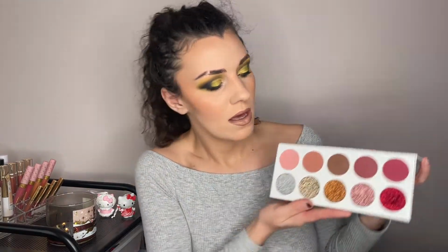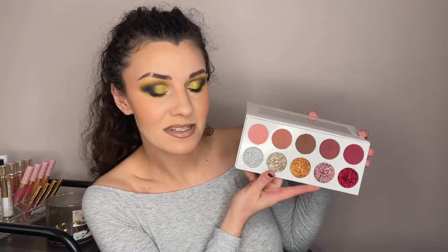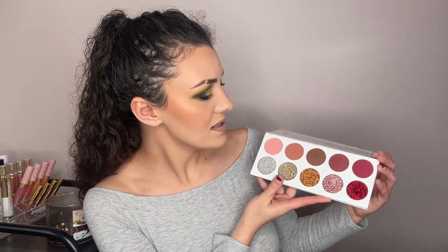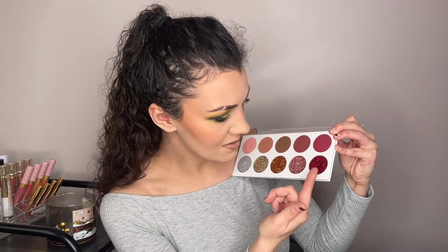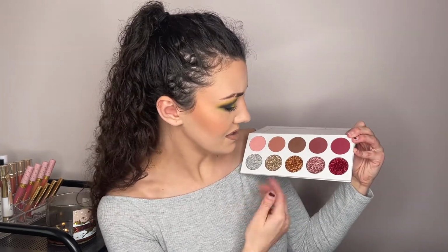So this is a palette I bought from them, and this is what it looks like. Honestly, I'm going to end up using a lot of these for blush and then hopefully get some use out of the glitters. I've gone down to the pan in this glitter somehow, which is kind of crazy. But I'm really hoping to get a lot of use out of this palette.